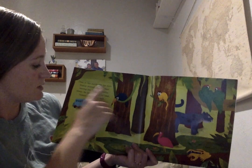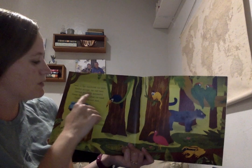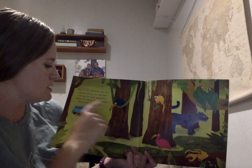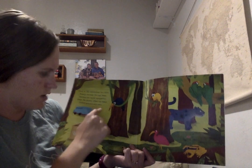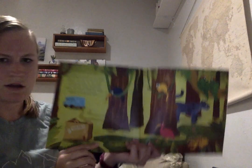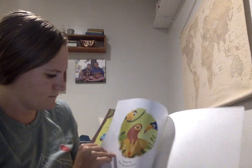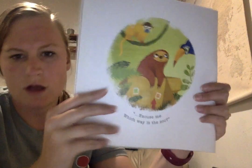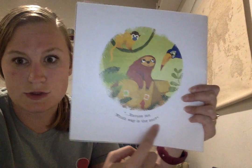Deep in the rainforest, the sloth finally stirred. He had been having the most wonderful sleep. He slowly lifted his head and looked around and said, excuse me, which way to the zoo? Did they send him to the right place?